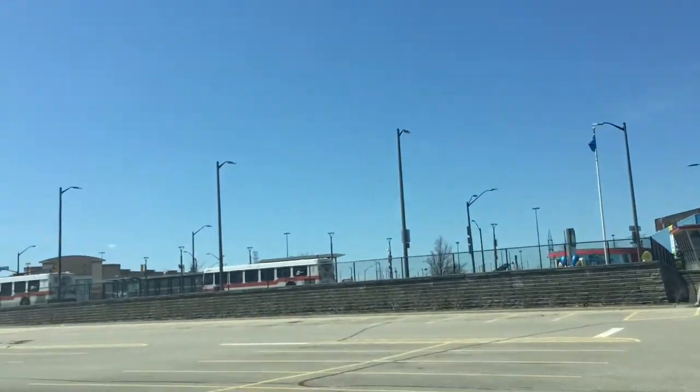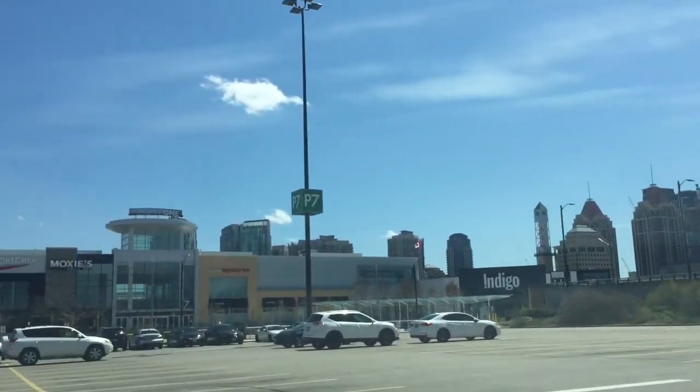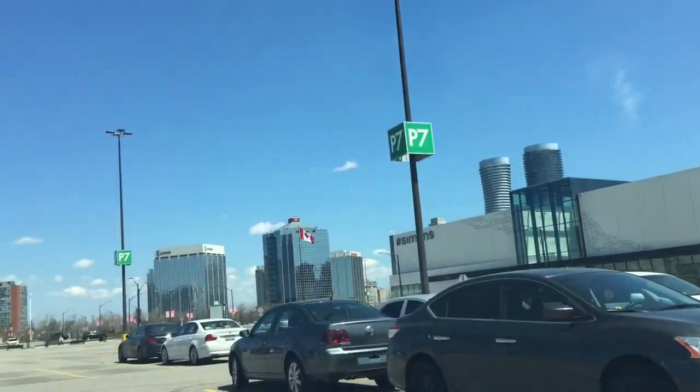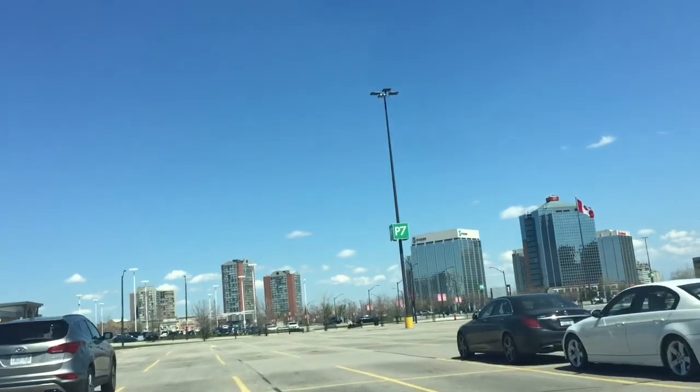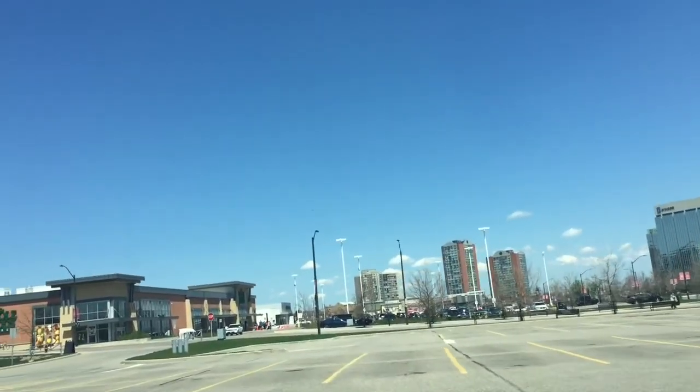This is the parking lot in Mississauga and the square. As you see in the parking lot, it is very empty. This used to be a really busy place. We could not get any parking here, but now it is like this in lockdown.